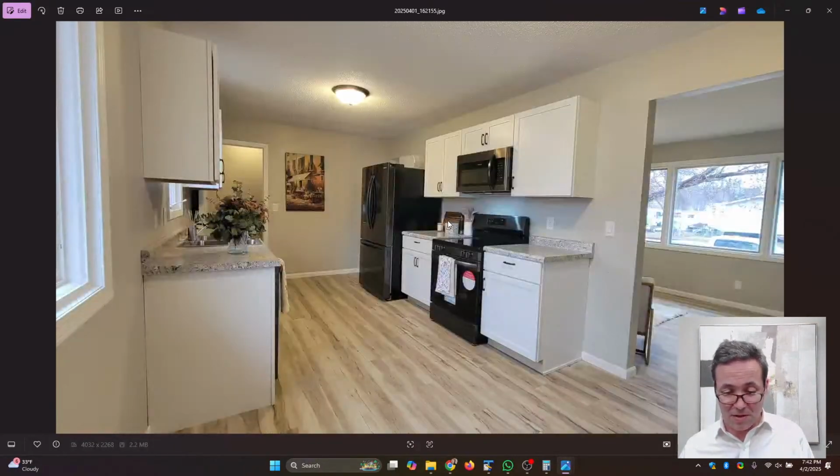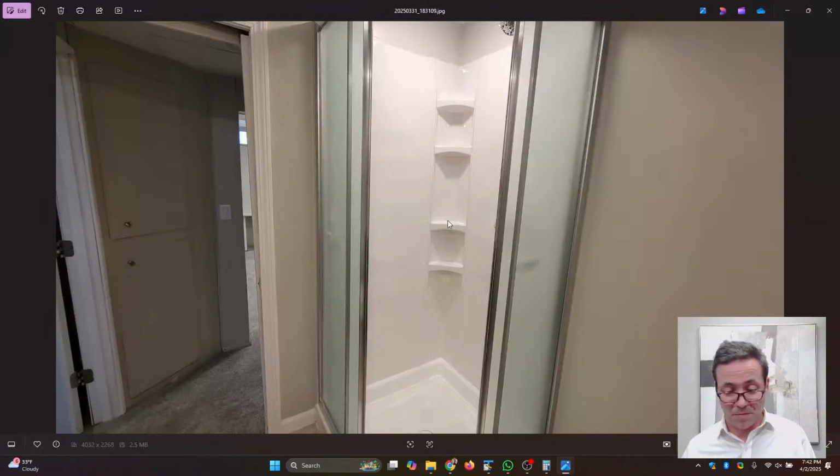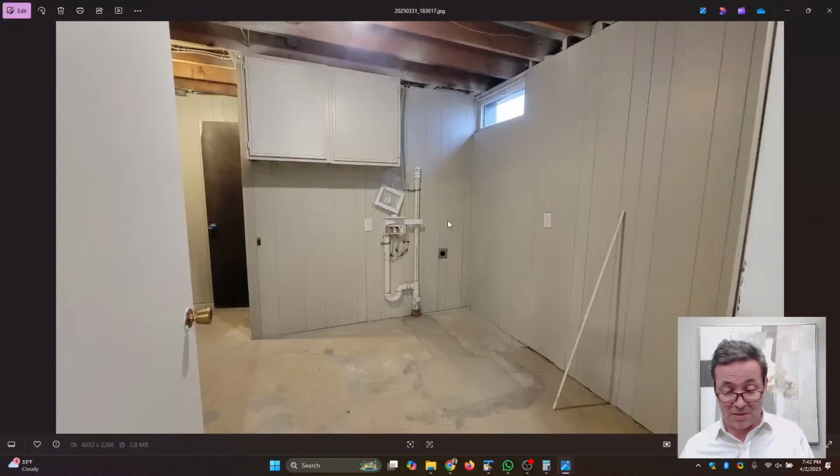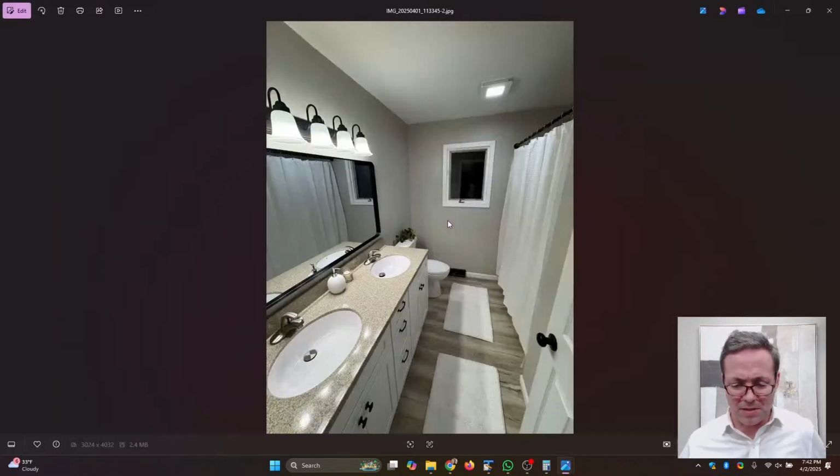There's a bathroom upstairs. They did a really nice job on that, and then a bathroom downstairs and upstairs. 269, not since 269. Laundry room down in the basement. There will be a washer and dryer. And guys, there's so many things that were updated in this home. They just did a beautiful job of that.